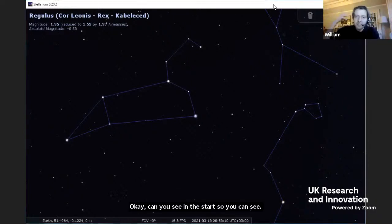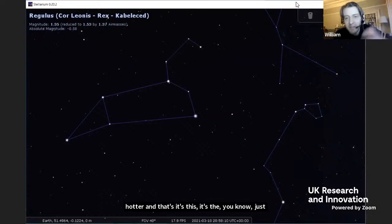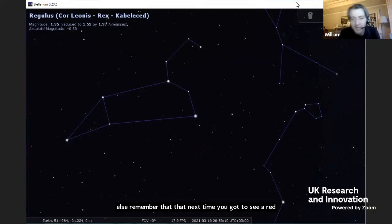And you can see it in the stars. You can see these red and blue stars. If you see a red star, it's cooler. If you see a blue star, it's hotter. And it's just an extra layer of knowing. So if you remember nothing else, next time you go outside and see a red star, you can say, oh, that's a cold star. And then you get an exciting thing. Generally, that means it's an older star as well.